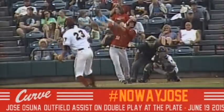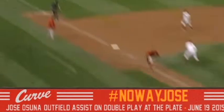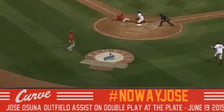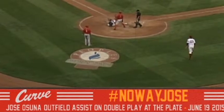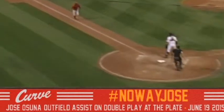3-1 pitch. Flyer on a line out to left field. Over is Osuna. He'll make the catch. They're going to tag Osuna's throw. It should be in time. The play at the plate is out. At the plate is Bostic. And this game stays tied in two. Double play.